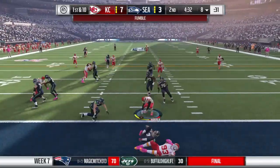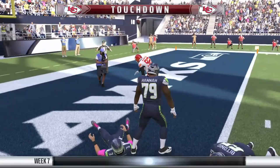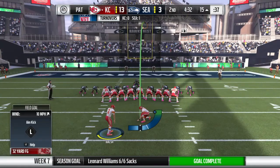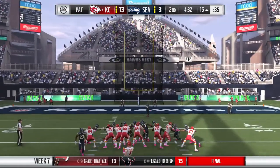And this is in trouble, and the ball's out. It's in the end zone loose. And he has brought this one back. A fumble recovery for a Chiefs touchdown. Huge, huge play by the defense, not only to force the fumble, obviously, but to return it for a touchdown.